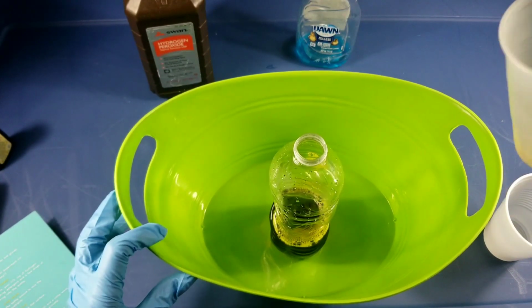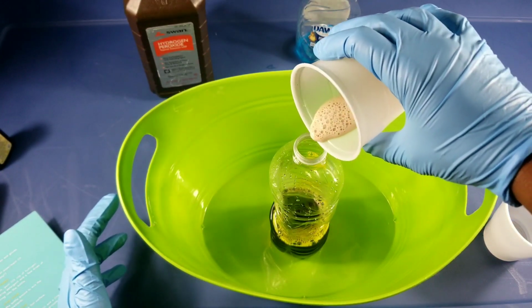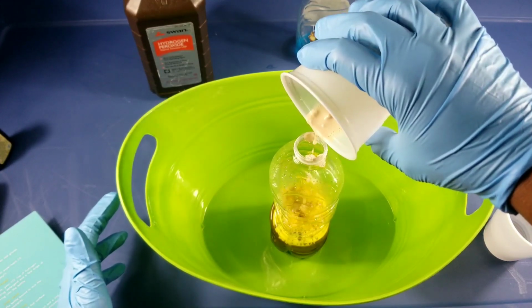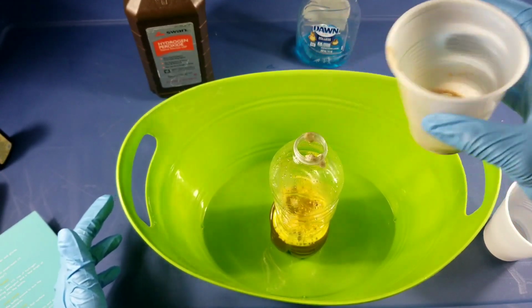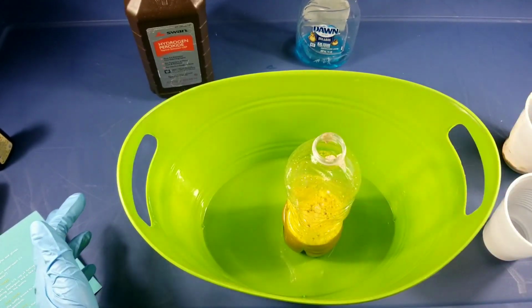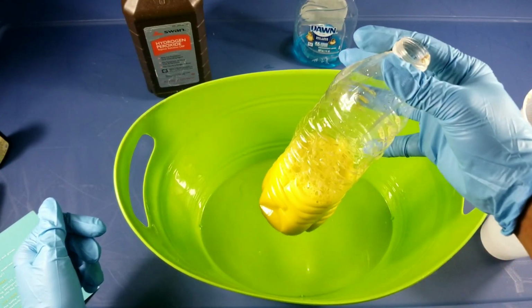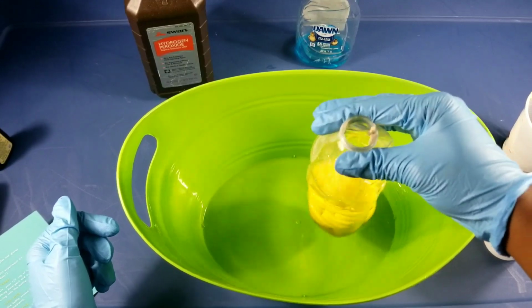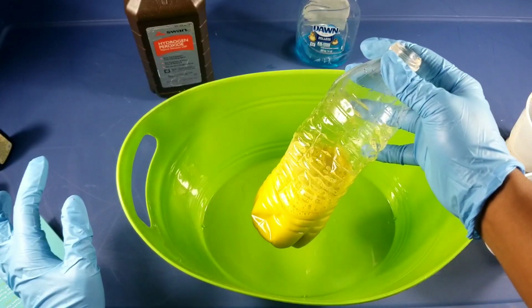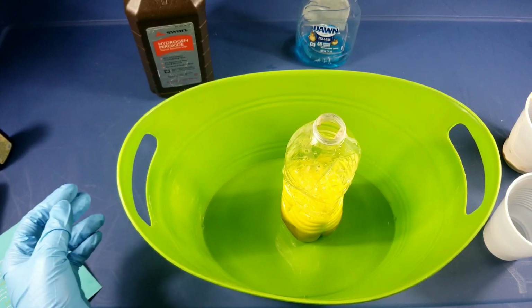So hopefully, let's see. I'm scared. Let's see. I don't know. I think I may have done something wrong. I think I should add a little bit more water with the yeast, because as I was pouring it, I did see some chunks that didn't seem like they were mixed in with the water.